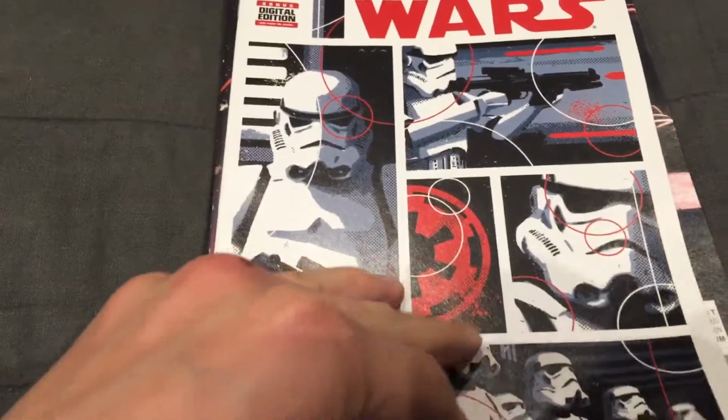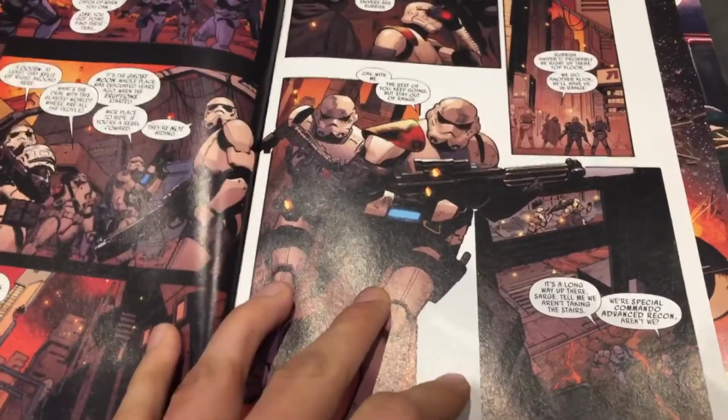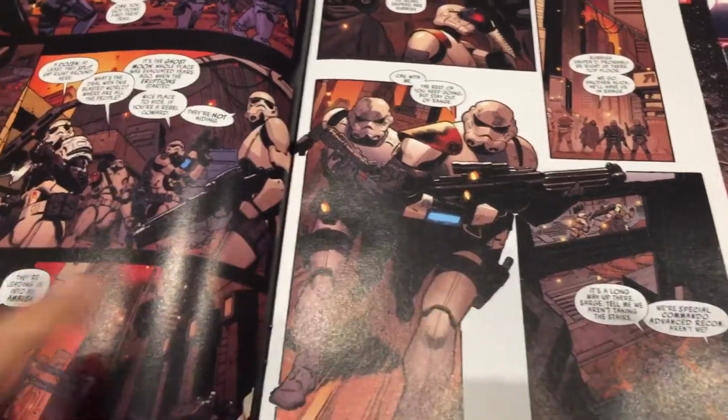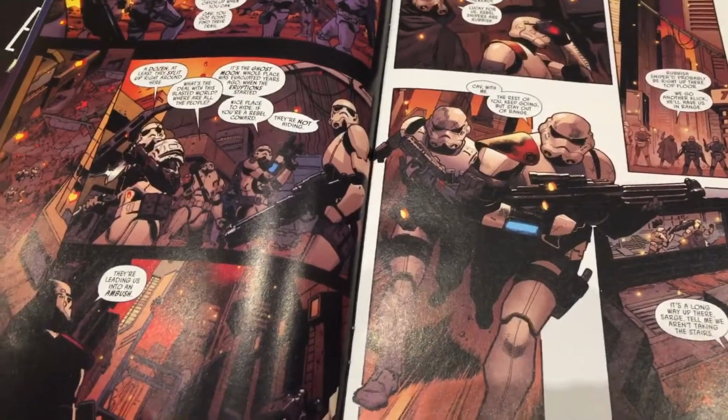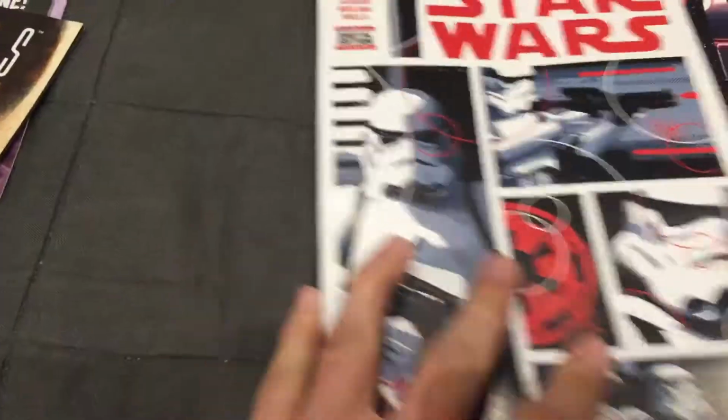Then you have the normal Star Wars series set a little bit before the Darth Vader ones. Generally, something happens in Star Wars, and then the fallout occurs in the Vader series. I love these Stormtroopers. They look fantastic. So yeah, that's another really good series.